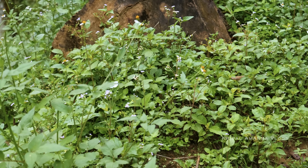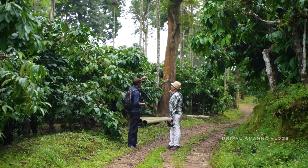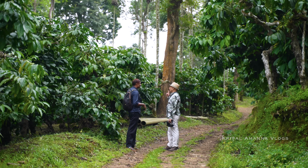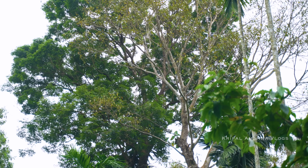Chick, chick, chick, chick. It's a flower pecker. Flower pecker is a small bird. And if you listen from a distance, you can hear tung, tung, tung, tung. Oh yeah, that's tuck. Called coppersmith barbet. It's by the sound that you identify.